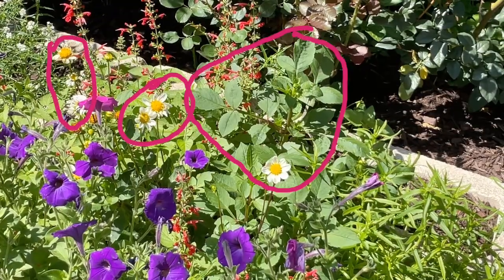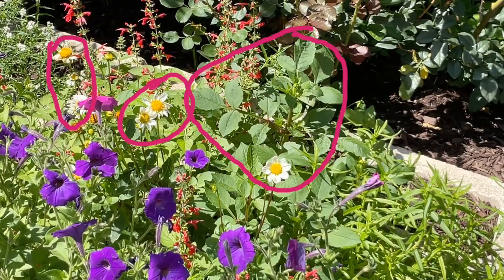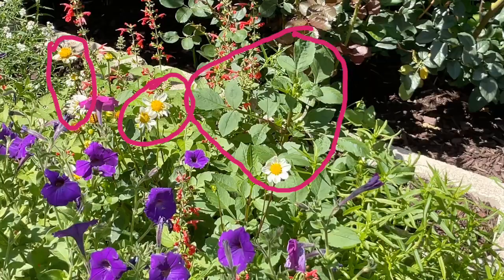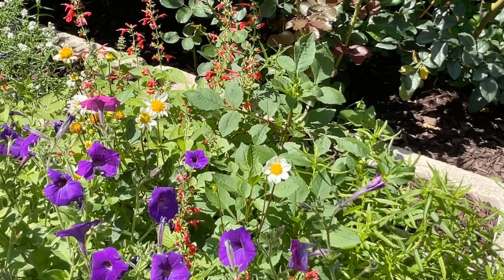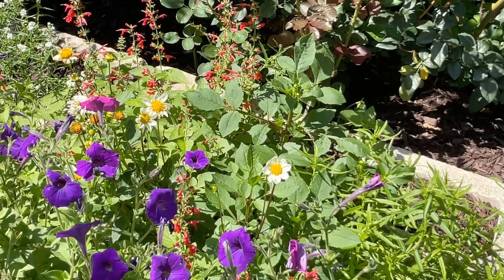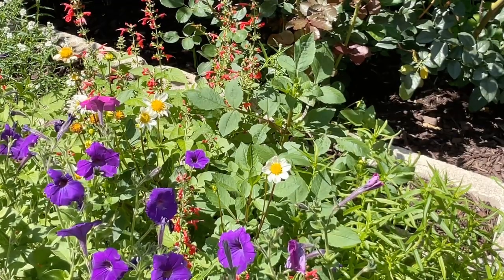And that dahlia, I actually left that one there. You can see a few of the white flowers with the yellow centers. It's just over more towards the left. I have taller plants over here. So that one I left, and that one actually never grew very tall.